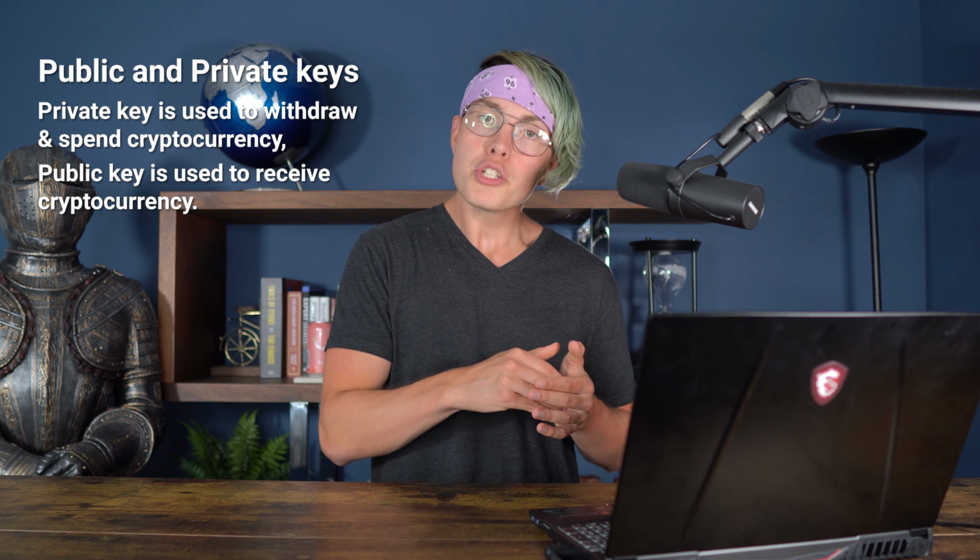Now, when you're trading cryptocurrency, all of this happens on the blockchain. And to verify ownership of cryptocurrency, different keys are used. These are public keys and private keys. Now, a private key is used to withdraw and spend your cryptocurrency from your device, whereas a public key is used to receive cryptocurrency to your device.